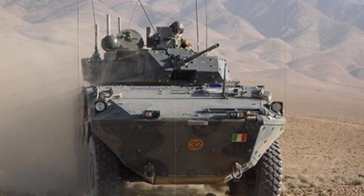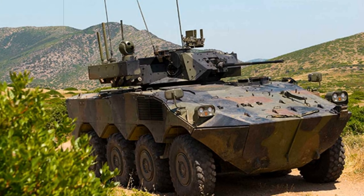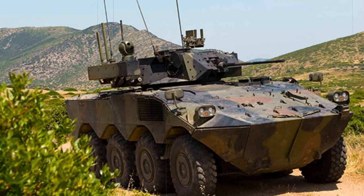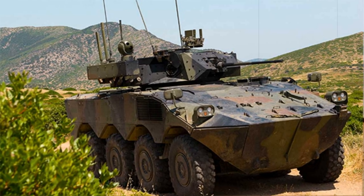The passengers are seated in two banks of five seats along each hull side wall with the teams facing one another. Survivability features include a reinforced underhull, well-sloped glacis plate over the bow and run-flat tires.